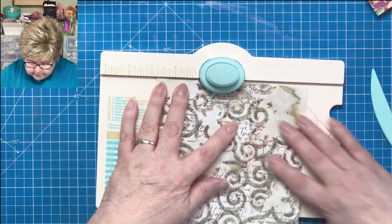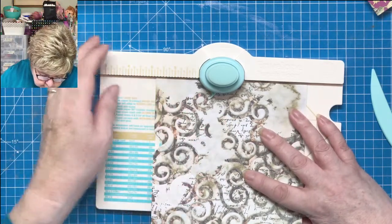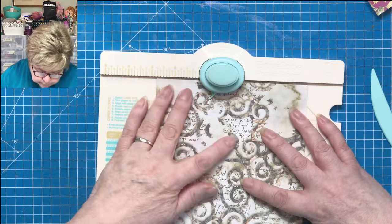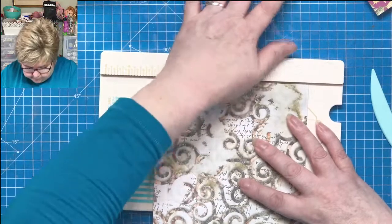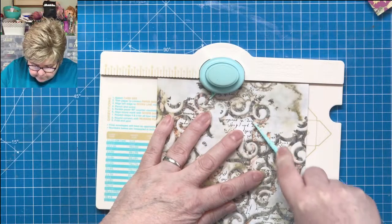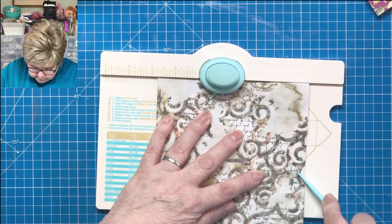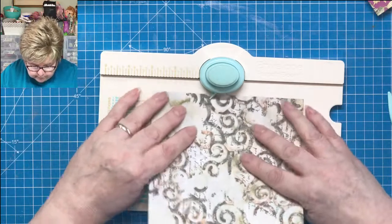It's hard with the lights on for me to see the score line, that's all. I think I'm on it there. I think that's it. You'll have to forgive me if they're not the straightest envelopes in the world. And one more, and then we're there.